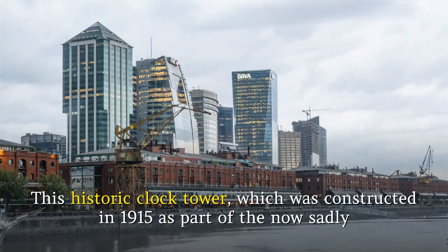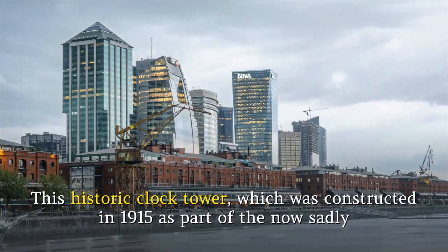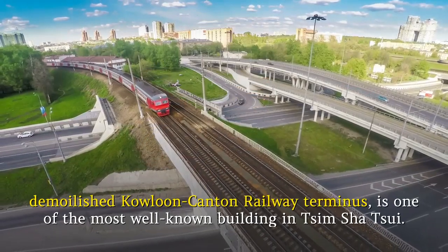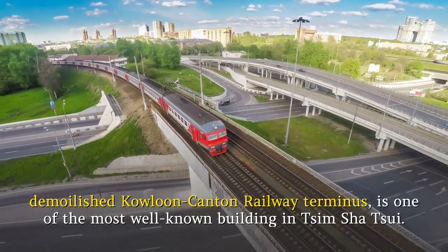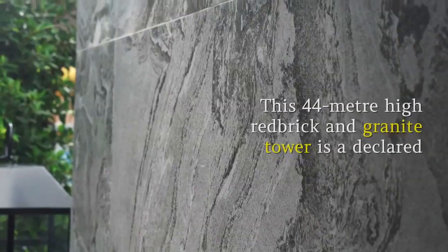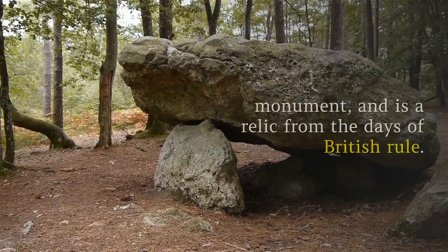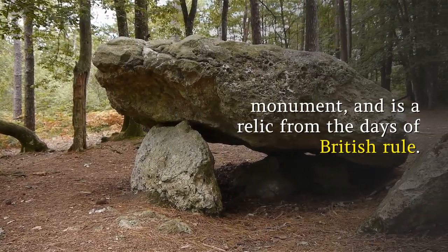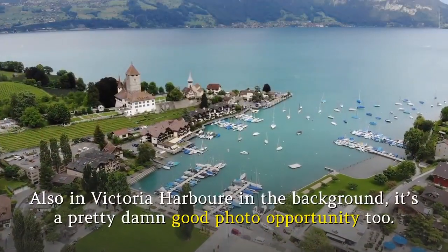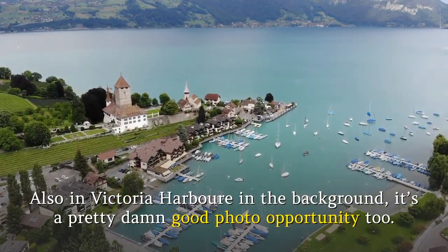This historic clock tower, which was constructed in 1915 as part of the now sadly demolished Kowloon Canton Railway terminus, is one of the most well-known buildings in Tsim Sha Tsui. This 44-meter-high red brick and granite tower is a declared monument, and is a relic from the days of British rule. Also, with Victoria Harbour in the background, it's a pretty damn good photo opportunity too.